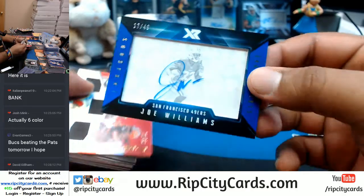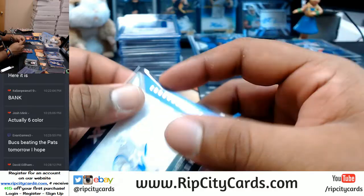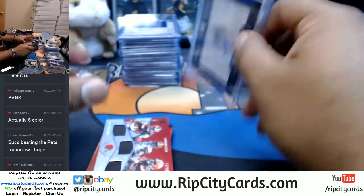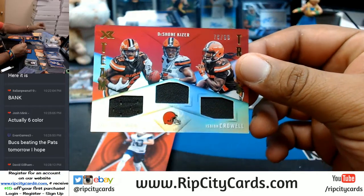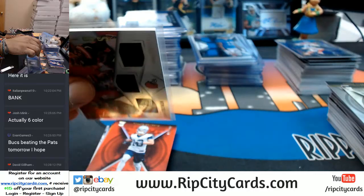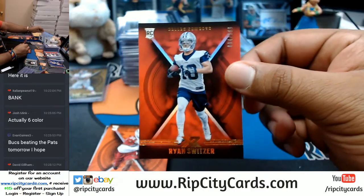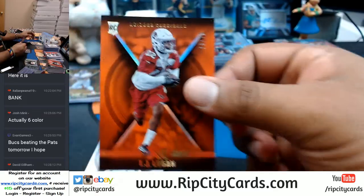Joe Williams of the Niners to 49 with the auto. Joe Williams hitting a bunch of times in this break. Low key. Triple relic for the Browns. Corey Coleman, DeShone Kizer, and Isaiah Crowell to 99. Ryan Switzer, Cowboys. TJ Logan, Cardinals.